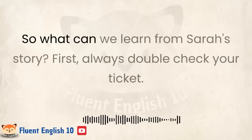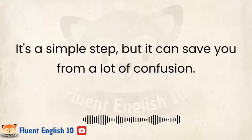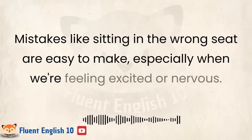So, what can we learn from Sarah's story? First, always double-check your ticket. It's a simple step, but it can save you from a lot of confusion. Mistakes, like sitting in the wrong seat, are easy to make, especially when we're feeling excited or nervous.